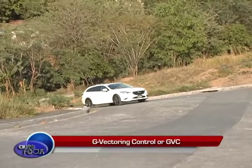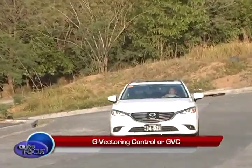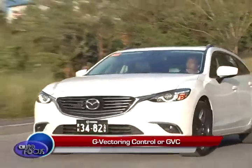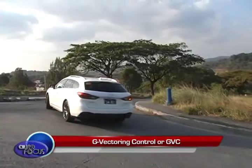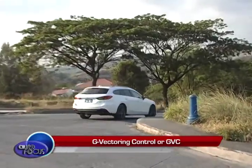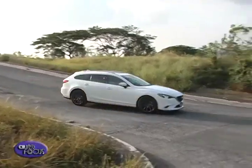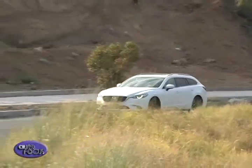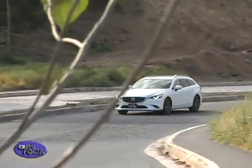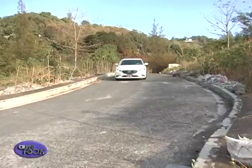Now equipped with G-Vectoring Control or GVC, the Mazda6 Sports Wagon feels like a well-sorted machine. It rightfully deserves the sport in its name, with a steering that's noticeably quicker and a body that feels nimbler with much less understeer even when compared to the sedan.